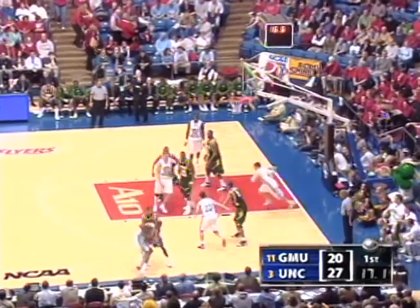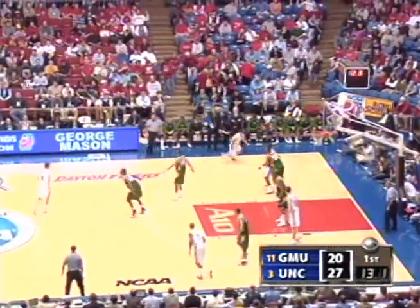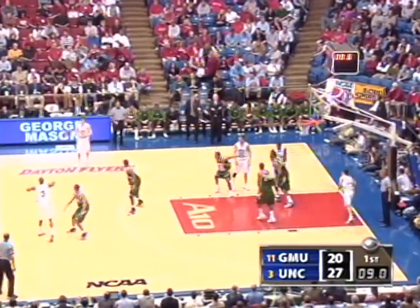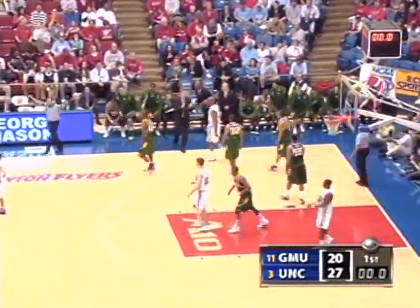Frazier, the inbounder, Terry, Hansbrough, Miller, Noel. Frazier with 5 to go. And he fires. And that is it.